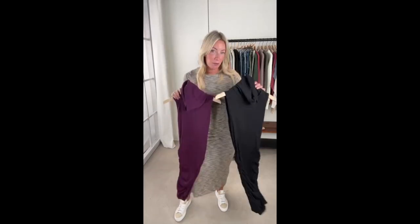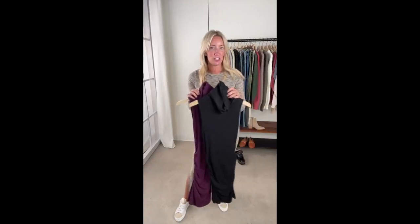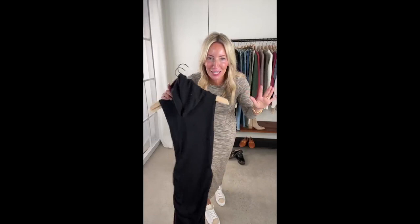So same fit as some of our favorite versions, the Maya version of this, the crew neck version of this, the one shoulder version of this. This just has a new neckline and it's fabulous. I promise you're gonna love, love, love this guy.